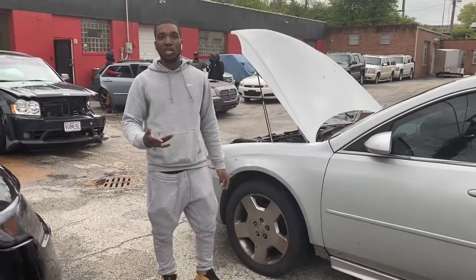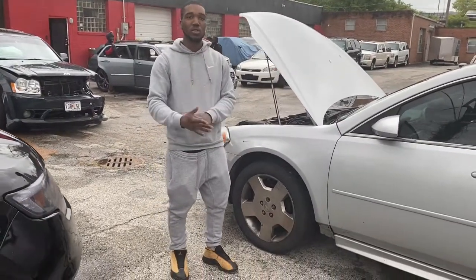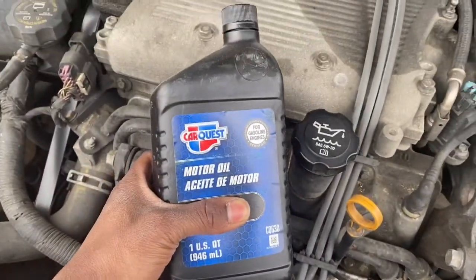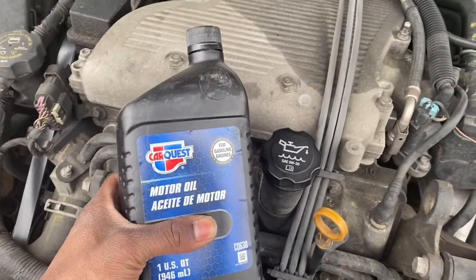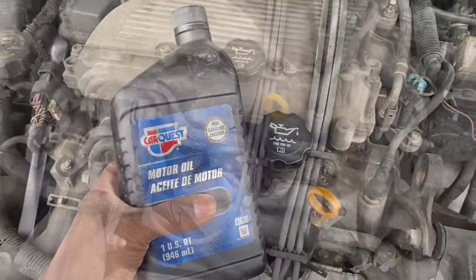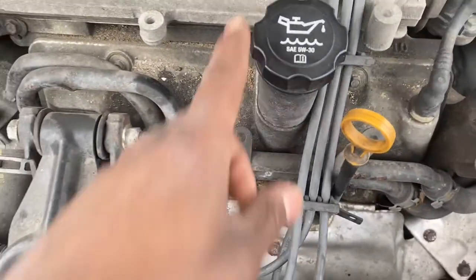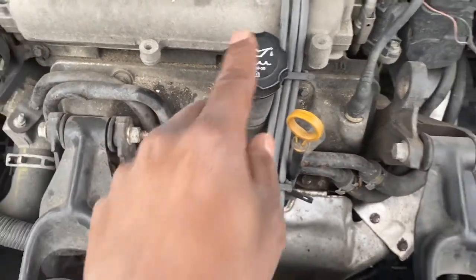Today, I'll be telling you about my 5 tips to keep your car running smooth for a longer time. Yes, sir. Change your motor oil regularly. Yes, sir. And make sure you use the oil that's specified. For my car, it's SAE 5W30.